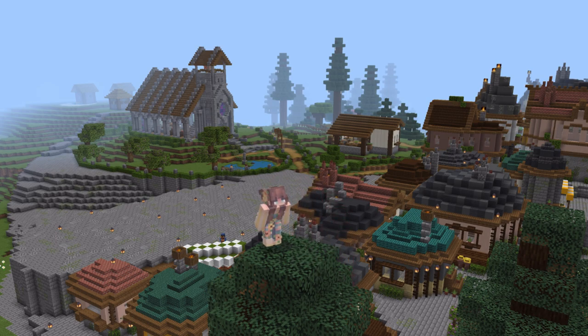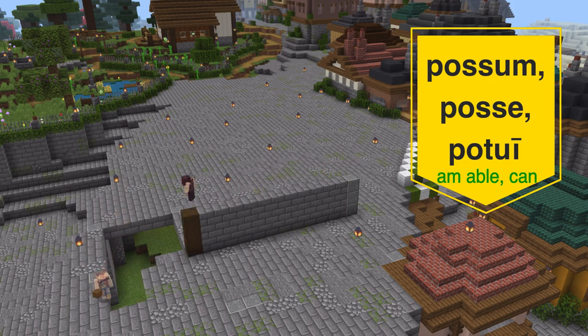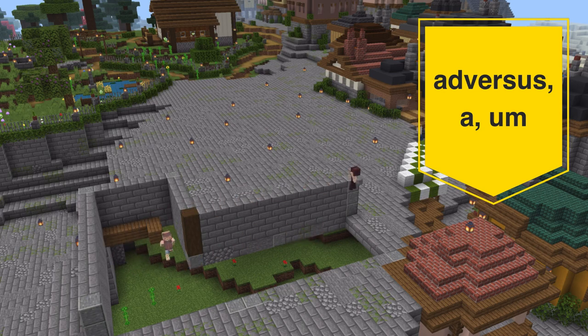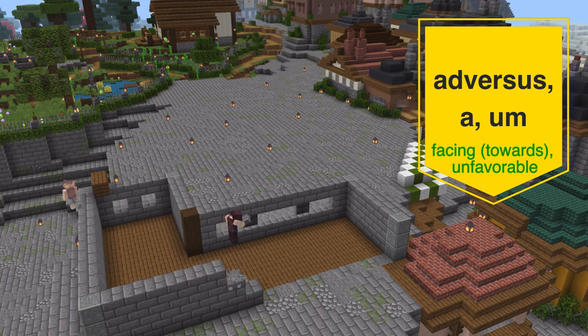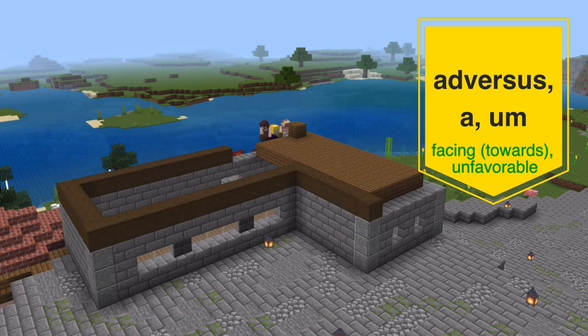Henle Vocabulary Lesson 35. Our first word is possum, posse, potui. Think of the word possible, because this word means am able or can. And it's a super important word, so make sure to pay attention to it. Next we have adversus, a, um. Think of adversity, because this word means facing towards or unfavorable. And this facing towards definition is often used in the sense of an army facing towards an opposing army, so there's a sort of adversity meaning implied within it.